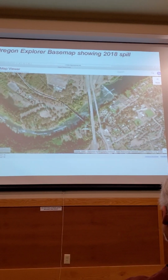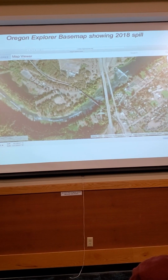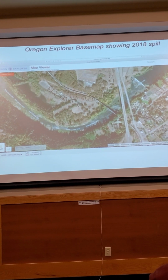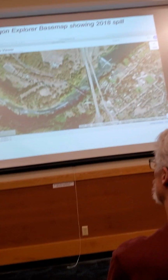They built a cofferdam. You can see it back here, all the lines behind the dam. That's how you dewater the area. Basically, a cofferdam is an earthen dam that stops water going through. They didn't isolate the work area. They were supposed to. They didn't.